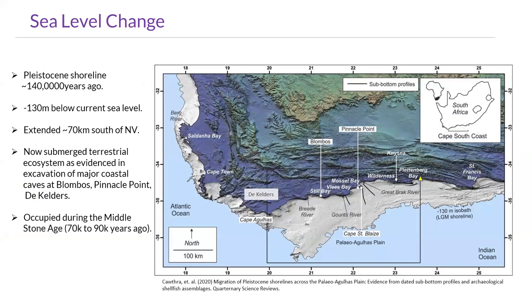So what happened with the sea level? Now, Hayley Cawthra at the Council for Geoscience has done magnificent work with her team in mapping the Agulhas Bank, and there's a spectacular sequence of publications on the whole environmental regimen on the Agulhas Bank. It was actually a plain, and 140,000 years ago, the coast was way out at the Agulhas Bank, and that area was roamed by animals, elephants, hippopotamus, various types of antelope, and it was also early stages of human development.